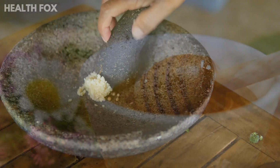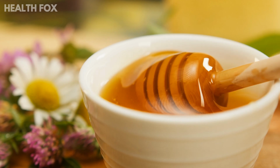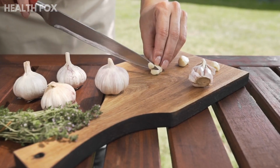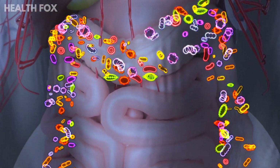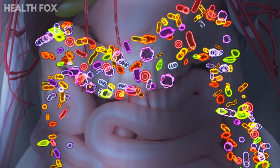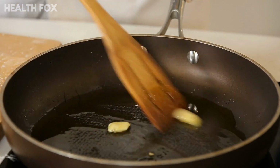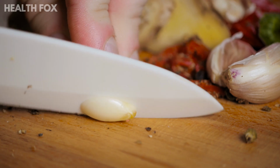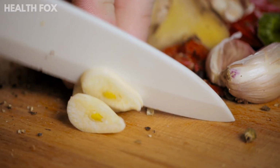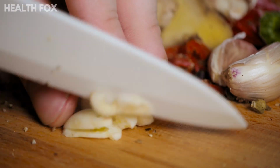A mix of raw garlic and honey on an empty stomach can strengthen your immune system and provide year-round protection. Garlic is great for digestion too, promoting a healthy gut by balancing good and bad bacteria, which can prevent bloating, constipation, and other gastrointestinal problems. To maximize its benefits, avoid common mistakes like overcooking or improper storage. Properly prepared garlic can enhance your immunity, support digestion, and protect against various diseases, making it a must-have superfood in your diet.